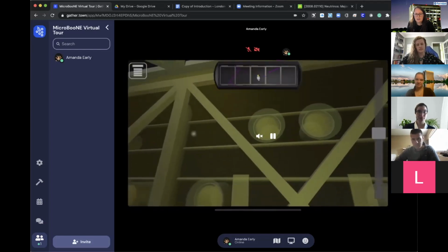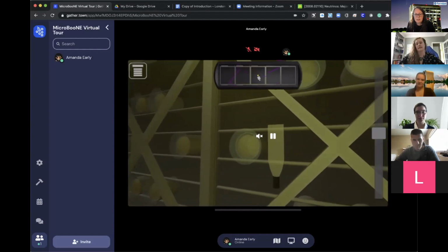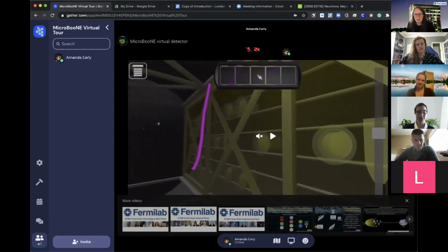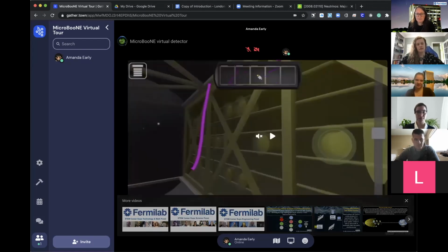And these are the photomultiplier tubes. Is that what's represented there? Yes. And then with the purple lines, what are those showing? I believe those are cosmic ray tracks, so muons that are coming from the sky. Cool.